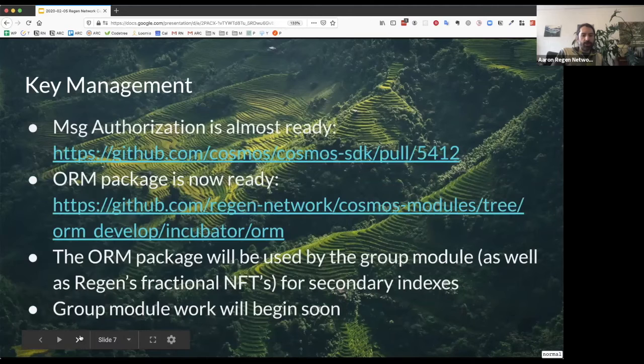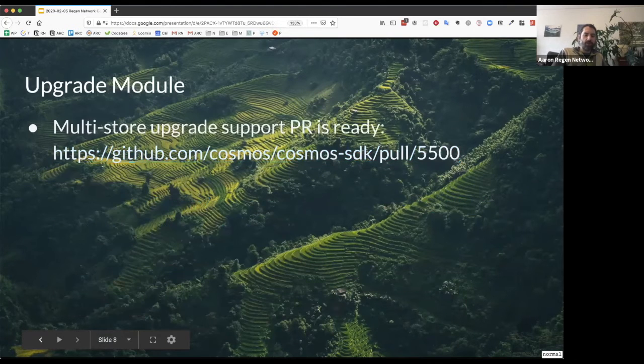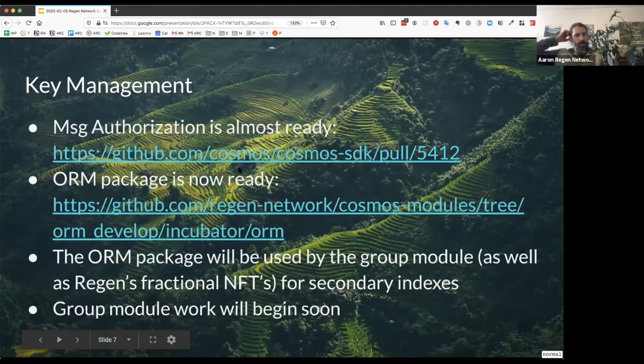We don't actually have any science updates this week. I've heard from Giselle with a few updates on the key management grant that we've been working on. Message authorization is almost ready. There are just a few small things being debugged before we mark that ready for review.